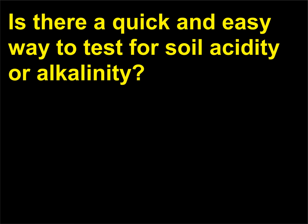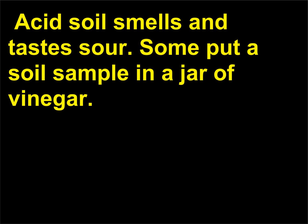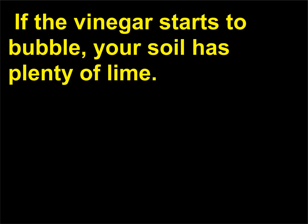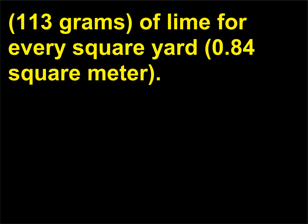Is there a quick and easy way to test for soil acidity or alkalinity? Some gardeners make a simple taste and smell test to check the soil. Acid soil smells and tastes sour. Some put a soil sample in a jar of vinegar. If the vinegar starts to bubble, your soil has plenty of lime. If there are no bubbles, lime the soil with 4 ounces, 113 grams of lime for every square yard, 0.84 square meter.